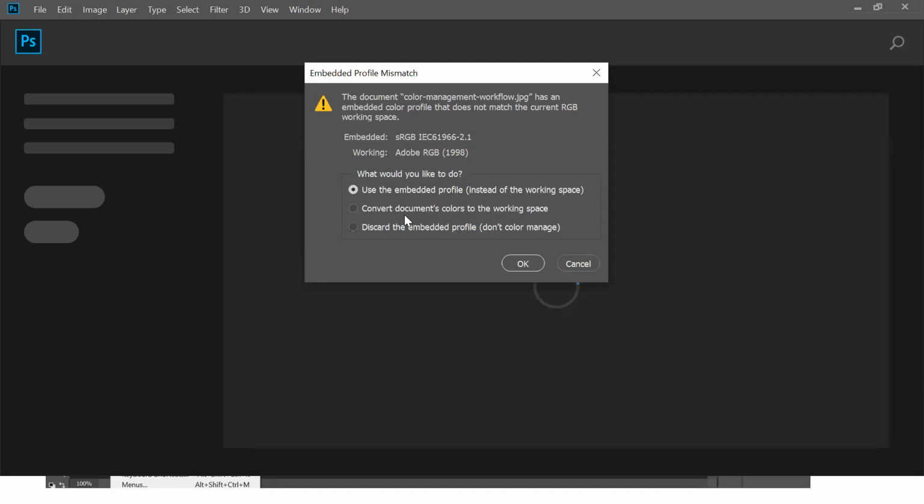Convert to my working space or embed this profile and show. So I can always use the embed profile to open this with the right way.